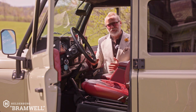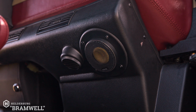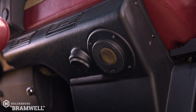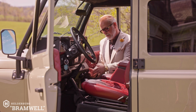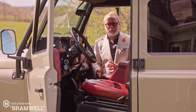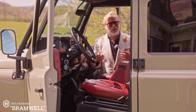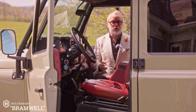And then you move down to the lower part here where the air conditioning is. These are custom made Focal, made in France, speakers specific for a Helderburg. And then in the front of the seat boxes right here, again, Focals in the seat boxes. It has dual amplifiers. It has a custom subwoofer box. It's a magical sound system.